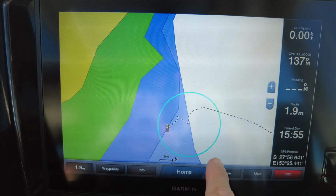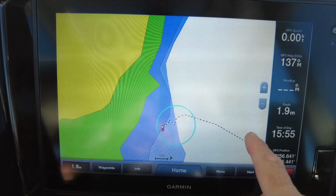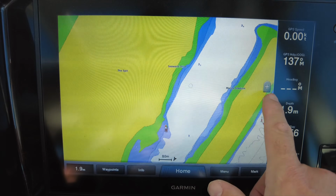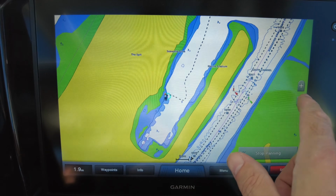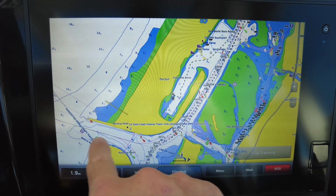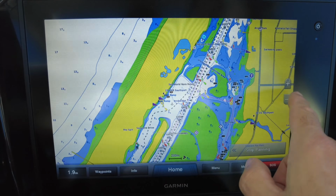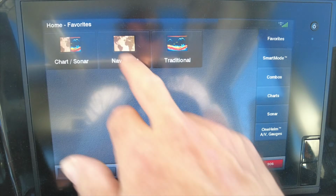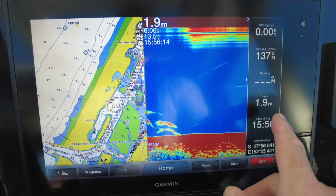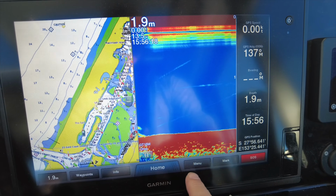So you can see we've got our anchor circle set up in case anything comes loose in the evening. We're at 1.9 meters. Let's just zoom out a little bit. So there we go. There's the natural harbour, the seaway. This is the surf beach, and this is where we came from down here. I'll just click to the nav and sonar so you can see we've got 1.9 meters.